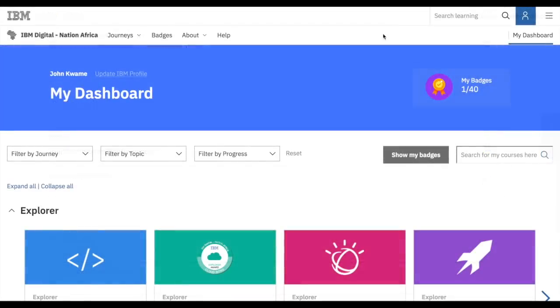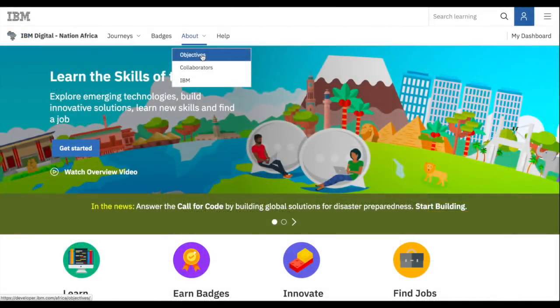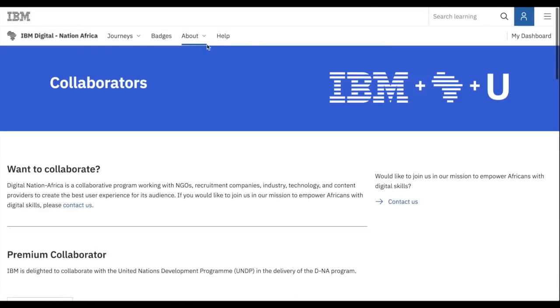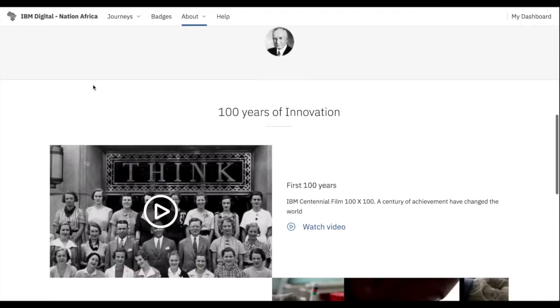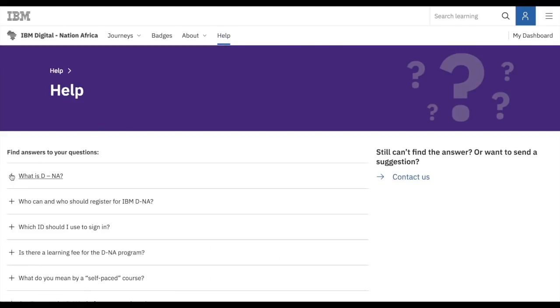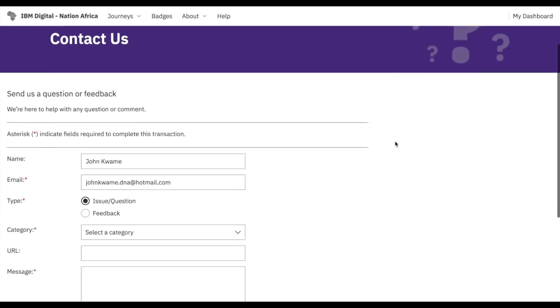You can also access your IBM profile by clicking on the user icon on the top right corner of your screen and selecting My IBM. Click About to know more about DNA's objectives, its collaborators, and to learn more about the IBM brand. The help page has FAQs, and the user can also submit their feedback or questions using the Contact Us form.